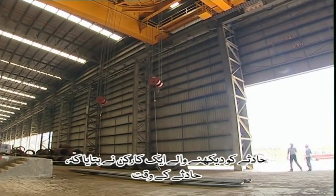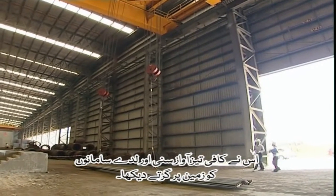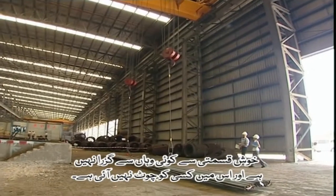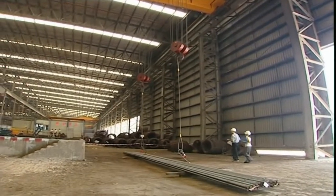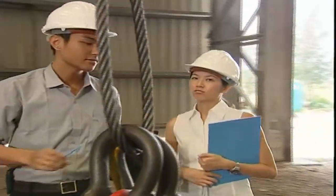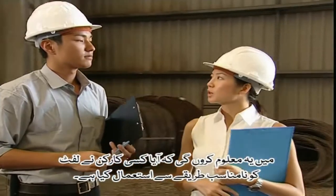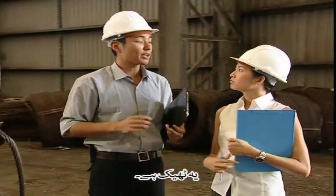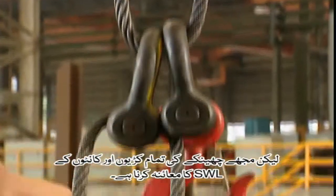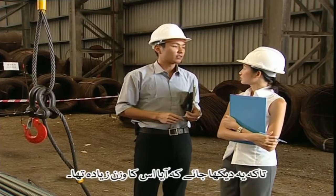A worker who witnessed the accident said, when the accident took place, he heard a big bang and saw loads falling on the ground. Fortunately, no one passed by and there were no casualties. Karen, where will you start with the investigation? I'll check whether any workers had improperly used the lift. That's right. But I have to examine the SWL of all the slings, shackles, and hooks. And I also have to examine the cargo to be lifted to see if they were overloaded.